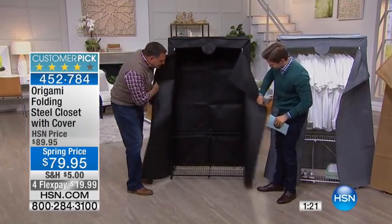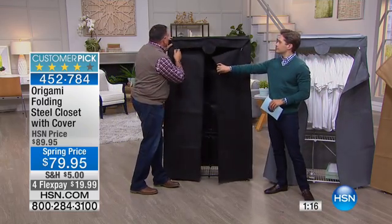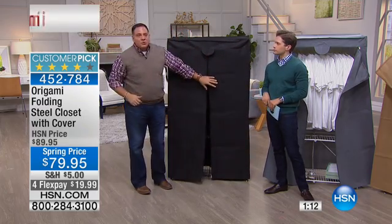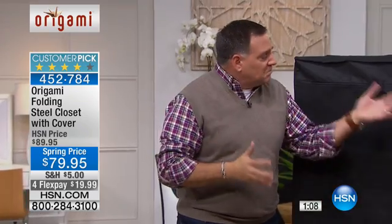But take a look at this. So you can tie that to the frame if you want to. I usually just let it hang, and then it all zips closed, just like that. So you don't have to worry if you're putting things in here you don't want people to see. No problems. If you don't want it to get dusty or dirty or anything like that, put it in the attic or the basement. Perfect.